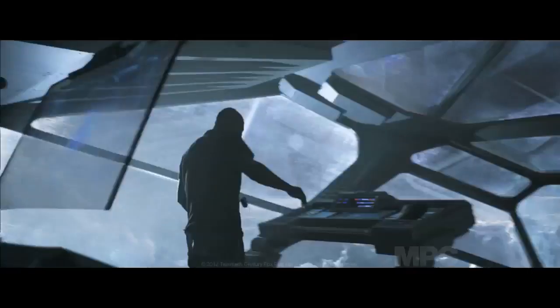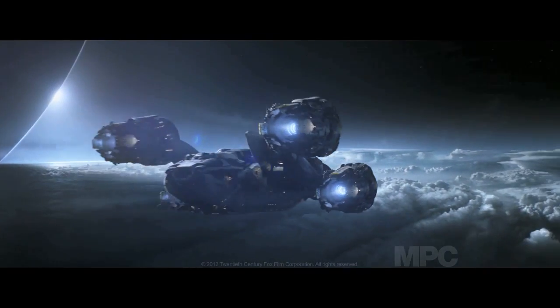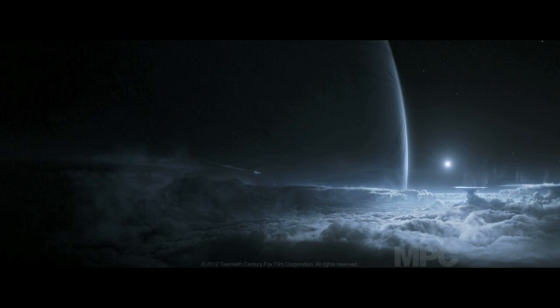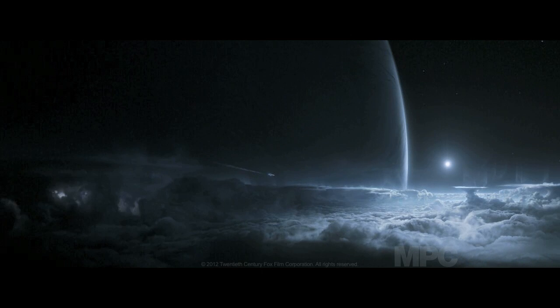In order to create the planet environments of LV-233, we followed two different approaches due to the nature of the sequences that MPC were handling. The journey through space and the start of the landing sequence were largely unique vistas that were addressed on a shot-by-shot basis using traditional map painting.